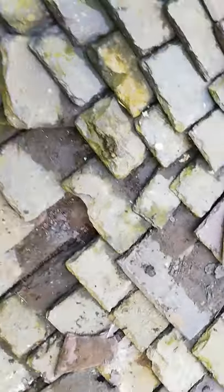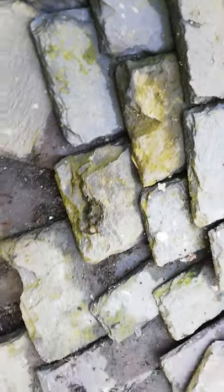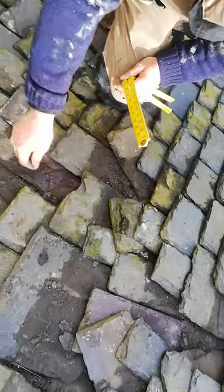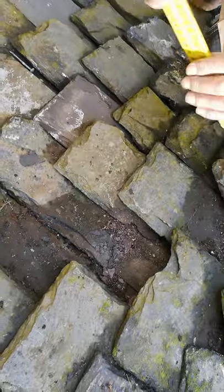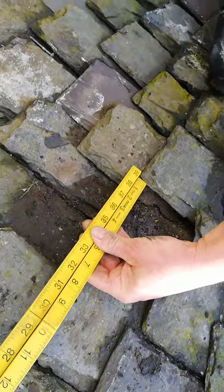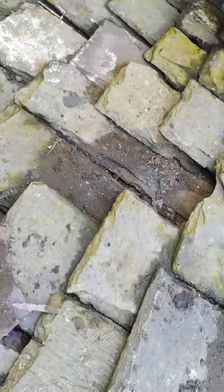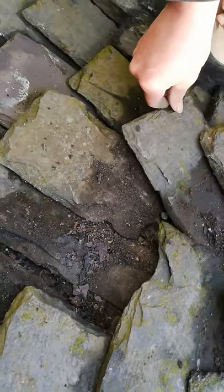But the thing we're starting to notice is, if I hand you the camera, some of the slates aren't tall enough. Look, side lap, look at that. Side lap on there is not even an inch. And there, there's just nothing. I mean, that slate is just no good. It's pointless it being there.